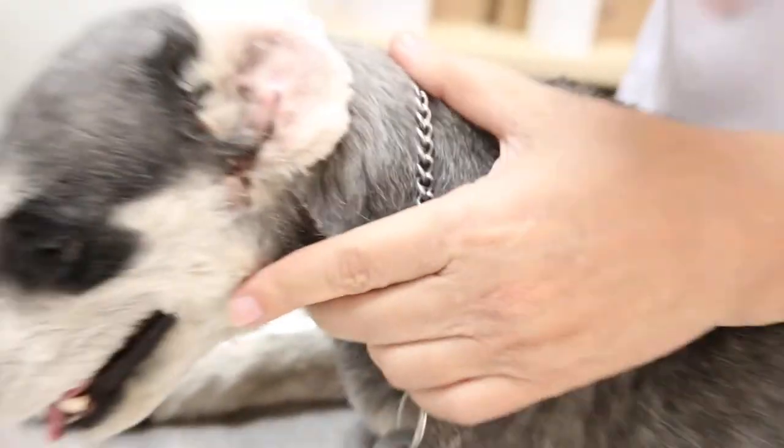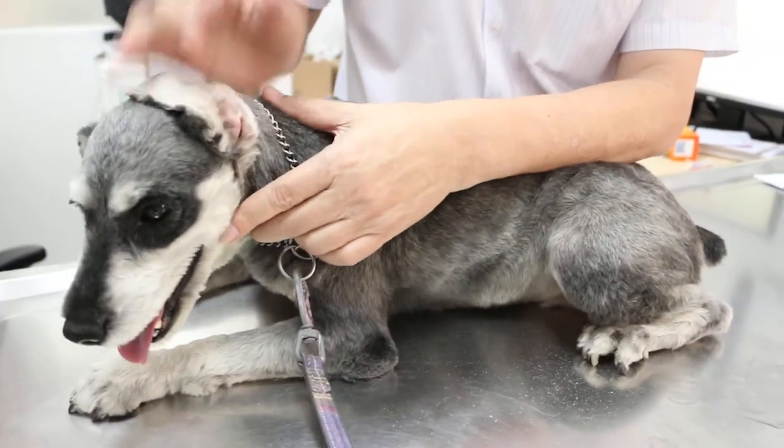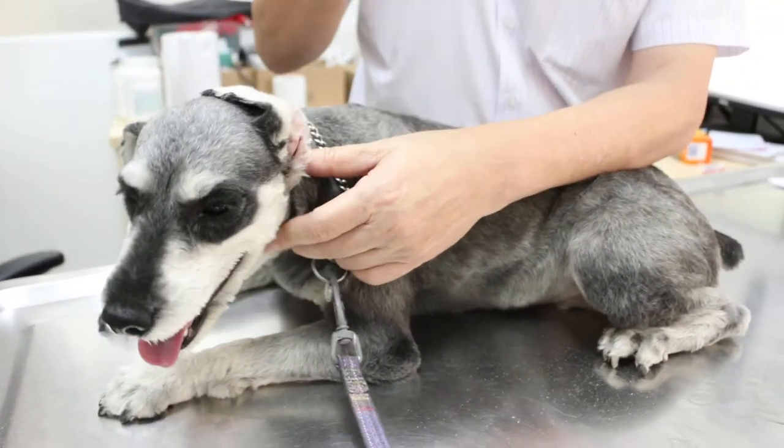Now the teeth need dental scaling, which hasn't been done. There's bad breath. So when they lick the body, the bad breath carries all the bacteria. How to do it? Dental scaling. Not done by us. Oh, okay.